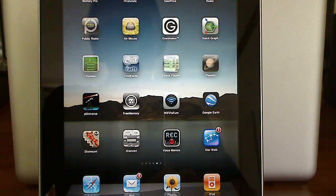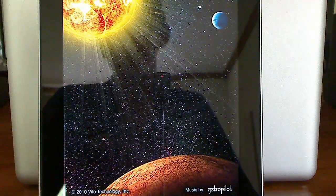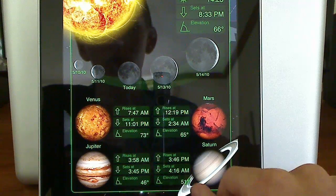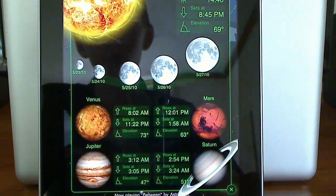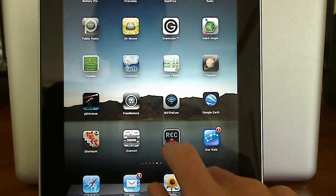On this page, I don't use a whole lot. I think Chris Perlow beat me to this one, but I had it first. It's called Star Walk. You can see your sunrise, sunset, Venus, Jupiter, Mars, and Saturn, day length, sun, all this stuff. You can change the day, see the moon phases. Kind of cool. Not the most useful thing in the world, but I can definitely use it.